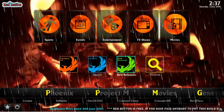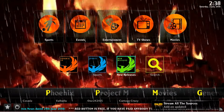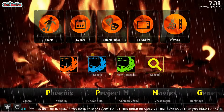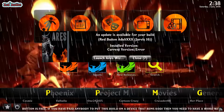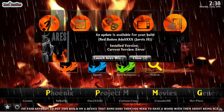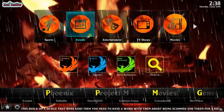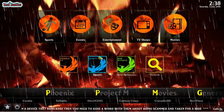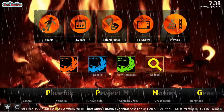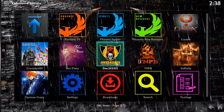It's really amazing. The build is really nice and 100% working. First I'll show you how it works. You see it's really nice for the background and the skin, everything is really easy. First you see Ponix, sports, event, entertainment, TV show, movies, TV, sports, new releases, search. So I click Ponix, go inside and see how it works.